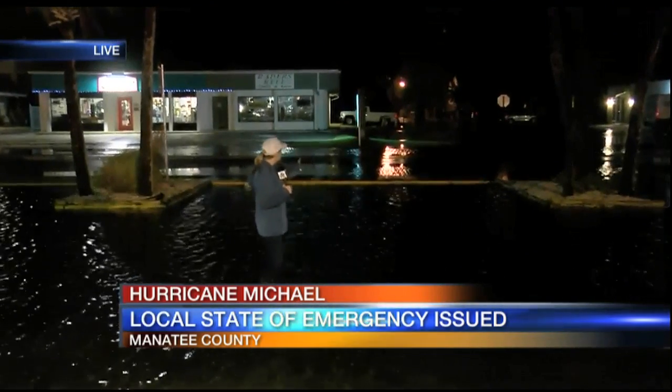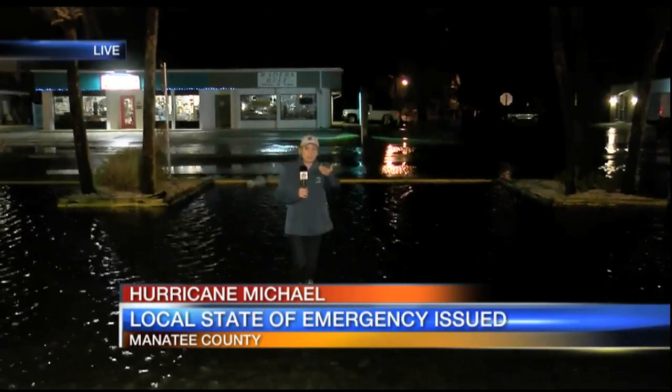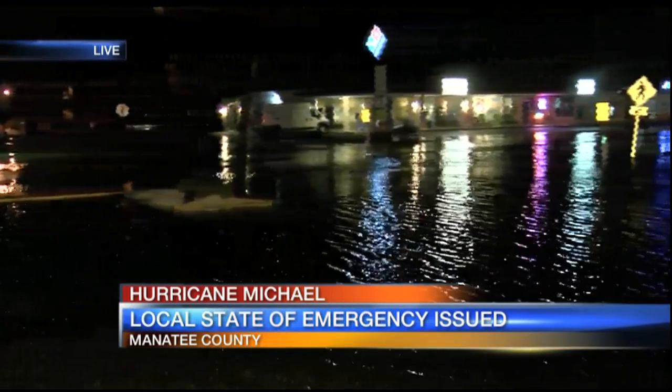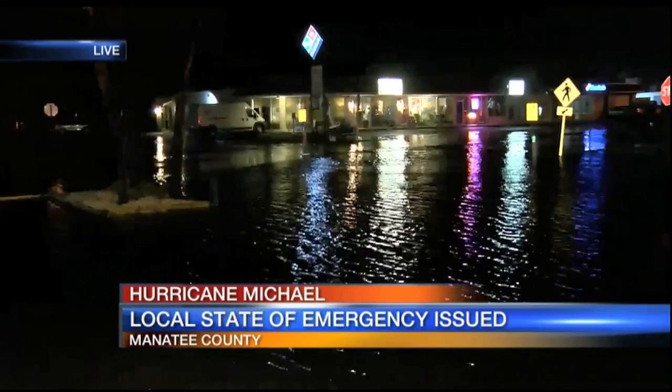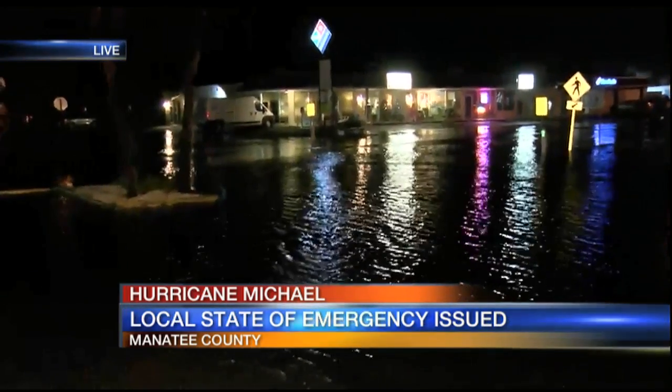Where I'm standing at this moment in time is probably about 2 to 3 inches, but I took a walk back that way a little bit ago and it's probably closer to 4 to 6 inches. And I said this a couple minutes ago, but you know the phrase turn around, don't drown. No one's really listening to that here on the island. We've seen someone fly through the floodwaters on a motorcycle. We've seen people go through the floodwaters on a bicycle. Of course, cars and trucks going through the waters as well. No one seemed to have any issues at this point in time.